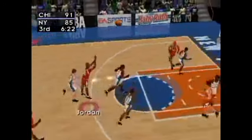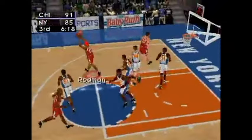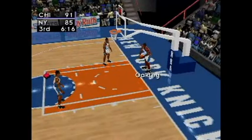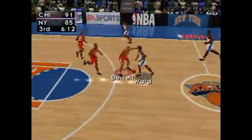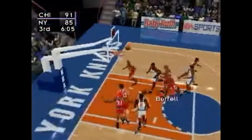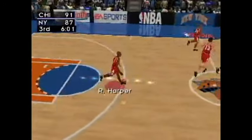Inbound pass to Burrell. To half court. Number 23 tosses up a three-pointer. No good. Longley to run. Burrell receives the pass on the left side. Out of bounds. Knicks ball. Inbound pass to Ward. Ward puts up the jumper. Nothing but net.